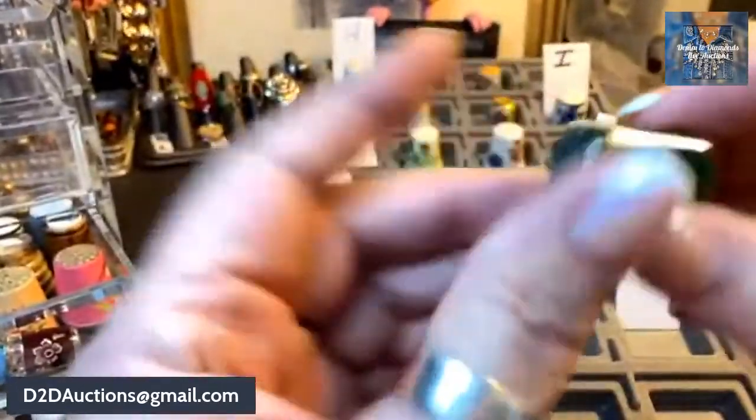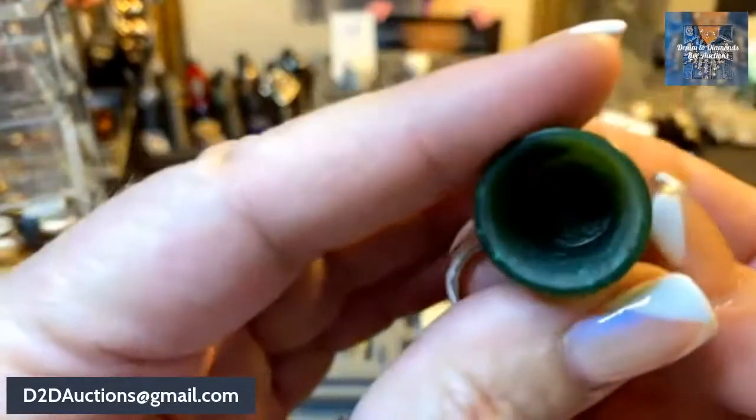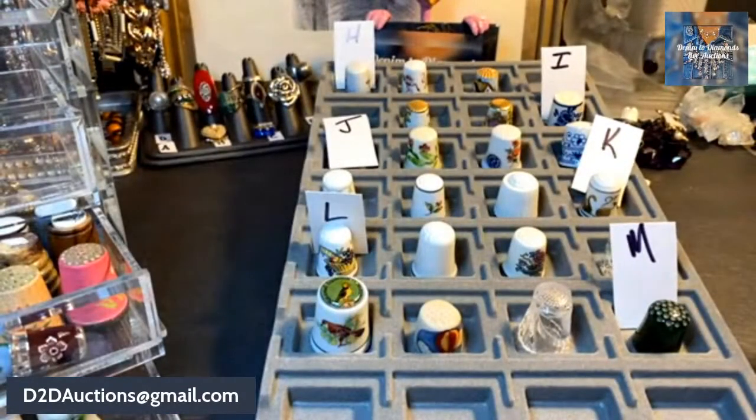Here is a green one. Gosh, you know, this almost looks like stone. Look on the inside. Kind of looks like stone, but I can't swear to it. M4. Give you guys a few seconds, and we've got to go ahead and get another tray.